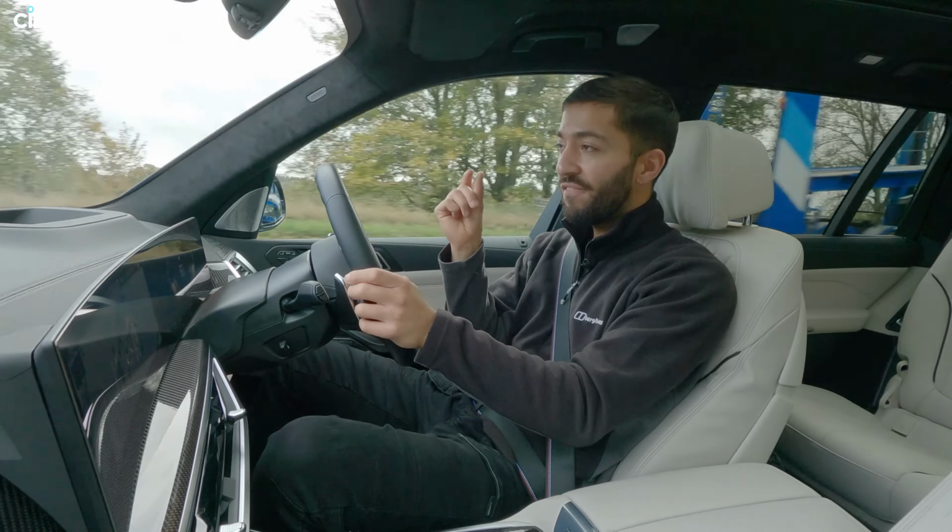And the car as well, despite definitely feeling extremely high, I feel like I'm sat above everyone. I almost feel like a lorry. I can see over the van ahead of me. So I'm sat really high in a really prominent position, really big bonnet. The car feels like it should be pretty top heavy, but it just feels so agile.